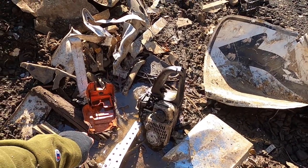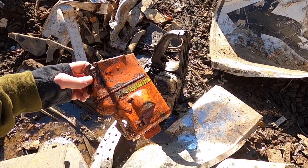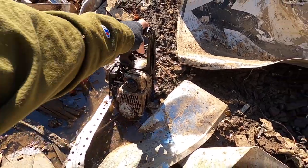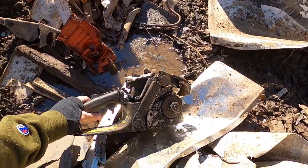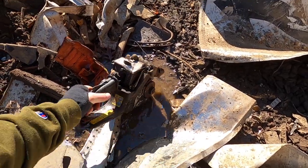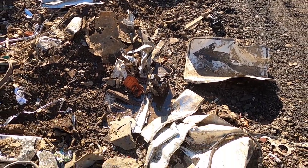Still, I'm gonna guess 026. Not that I know my chainsaws. Not even close. I don't know what it is. Oh, it's probably smaller than that. Will it run? Not anymore. Although Musty would get that running.